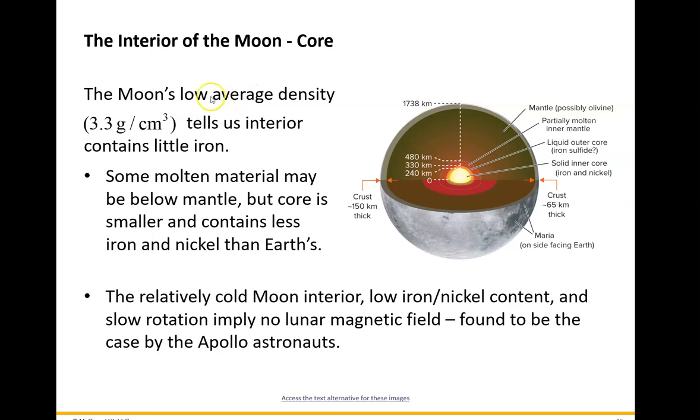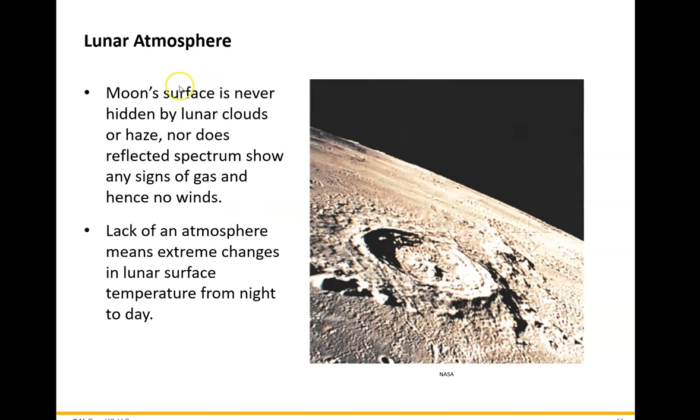So the core. Notice we have this very low average density, which tells us that there's not a whole lot of iron there. There's going to be some iron due to differentiation, but it's certainly not an iron-nickel rich core the way the Earth's is. There's no overall magnetic field for our moon. There may be some molten material below the mantle, and again the core is very tiny compared to the core of the Earth.